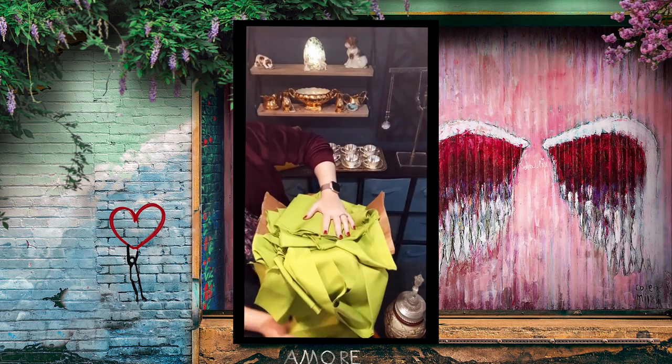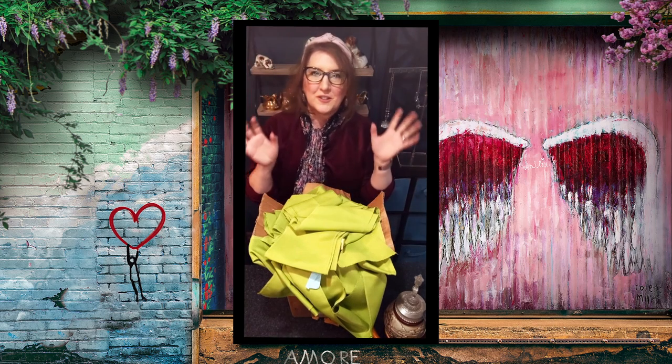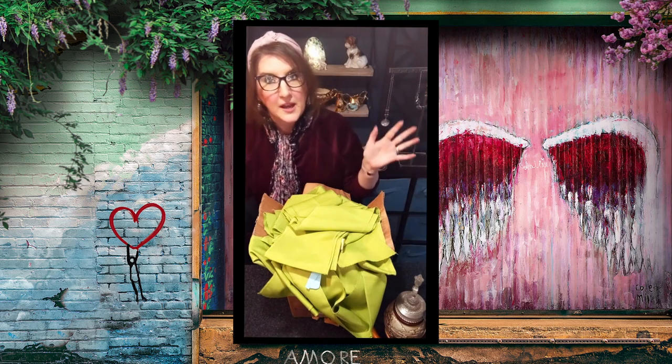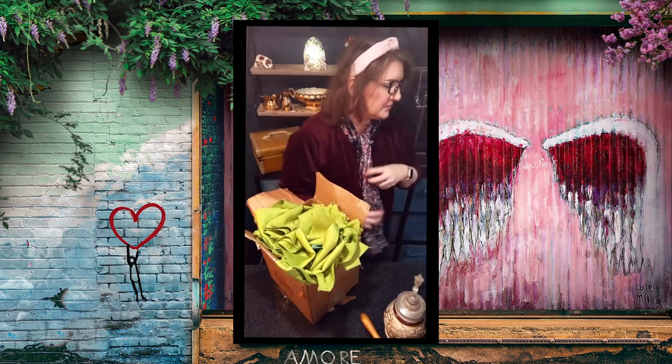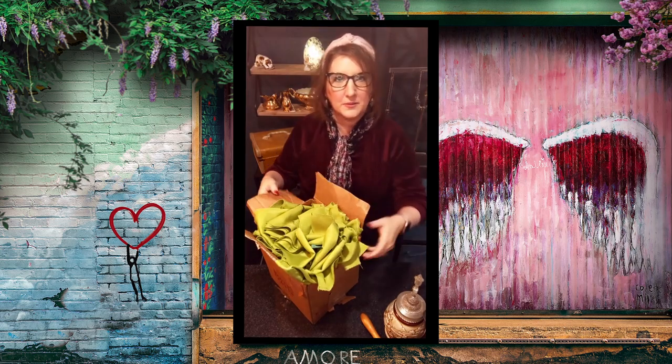Some of the stuff that I bought from the abandoned building auction was from the Elk Lodge. So this might be like a party thing from the Elk Lodge. Whew! Oh, it's dusty. It's been sitting there for a while. So what I'll probably do is clean them.